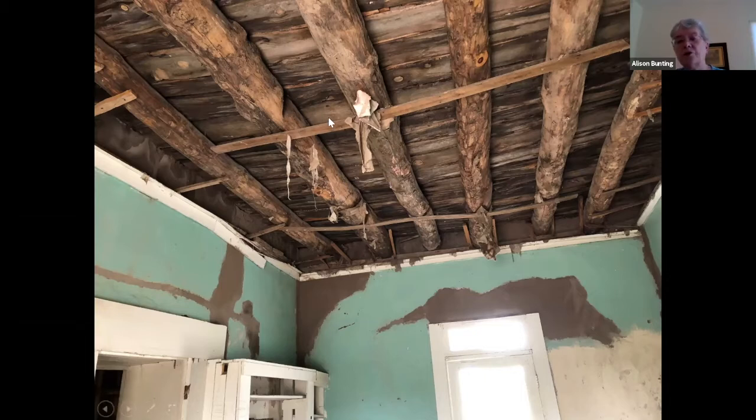These cloth strips you see hanging from the ceiling are evidence of a manta. Mantas consisted of some type of cloth draped under the ceiling. They were commonly used in adobe structures with earthen roofs to protect occupants from falling dirt from the roof.